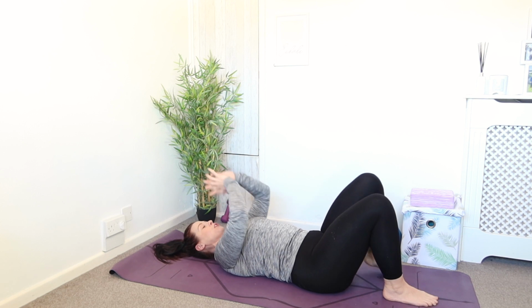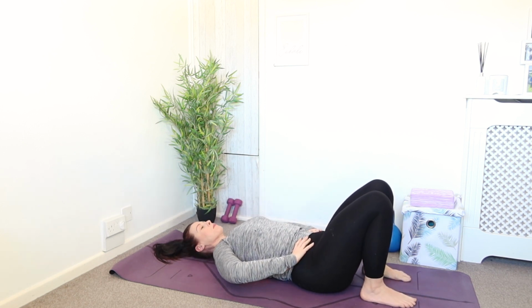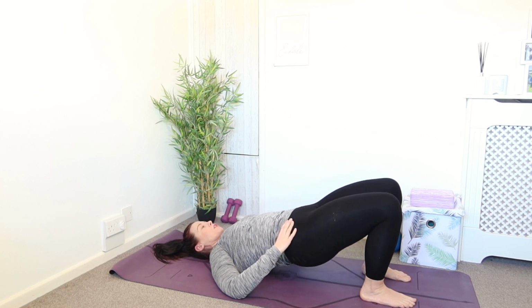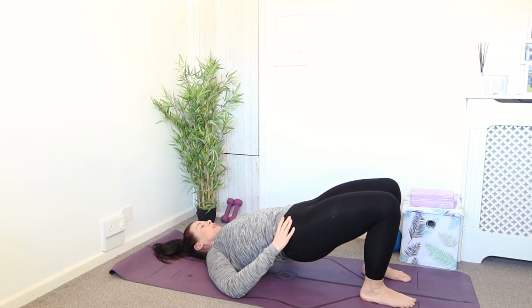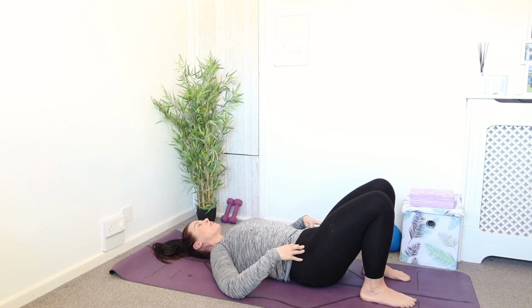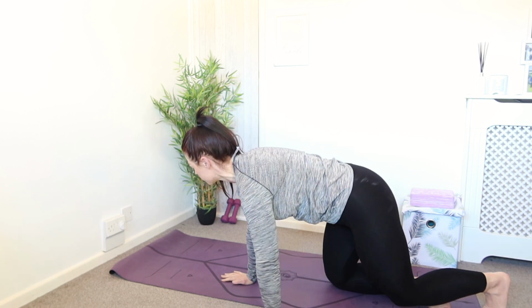Taking the hands to the belly, breathe into the belly, relax the shoulders as you exhale, and then peel the bottom off the floor, come up to a bridge, just to stretch out here. Slowly down, and we're going to make our way up to standing, but we're going to roll over onto our side. We're just going to come over onto all fours.